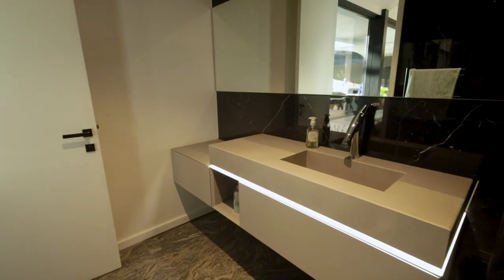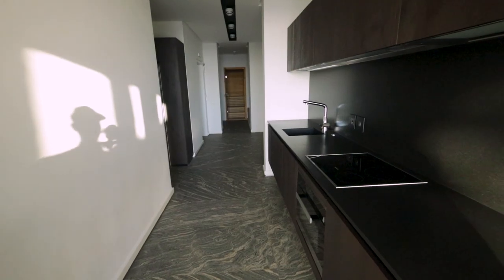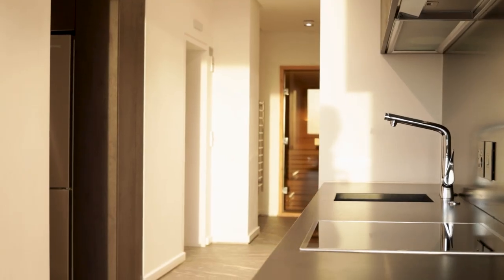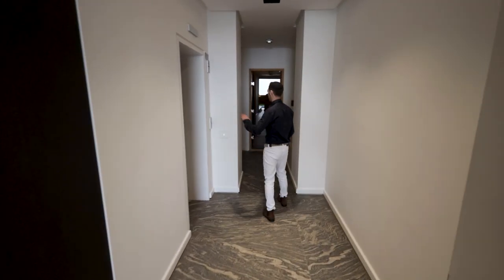Here is the other kitchen of the house. This could be your prep kitchen, also for entertaining guests outside. There is a barbecue area, but if you prefer to use an indoor kitchen, there's one downstairs for you. To my right, you've got the fridge and the microwave. That's a storage cupboard. Here's your elevator.